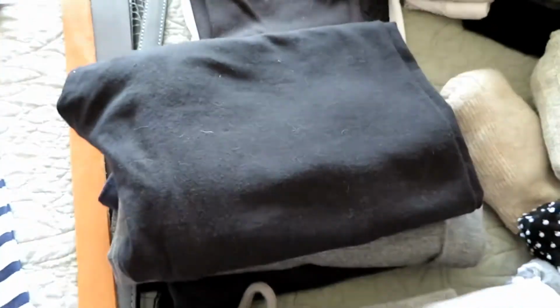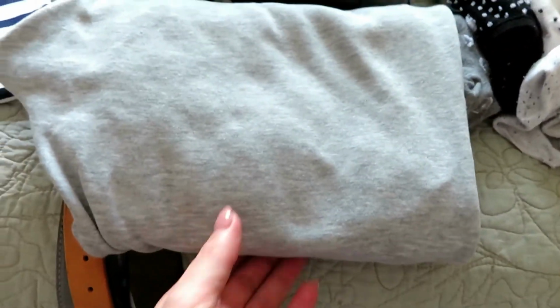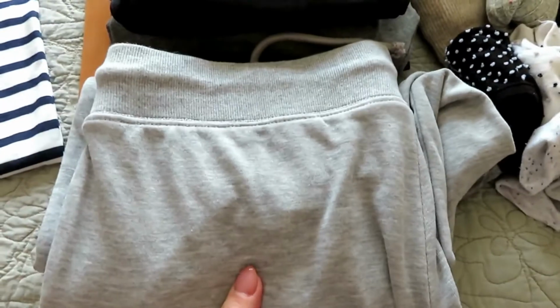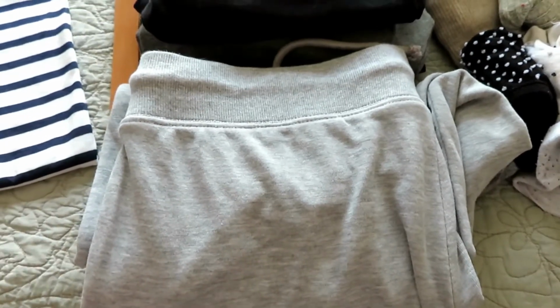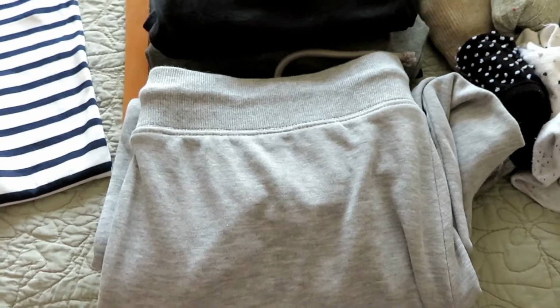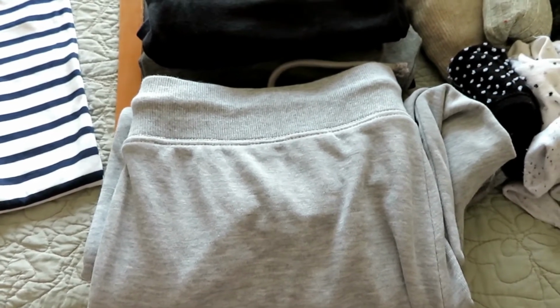So those are all my neutral leggings, and then I've just taken a pair of tracksuit bottoms, and these ones will go on the plane with me. And I'm going to change in Dubai, so I'm going to wear one outfit from South Africa to Dubai and then another outfit from Dubai to Auckland.